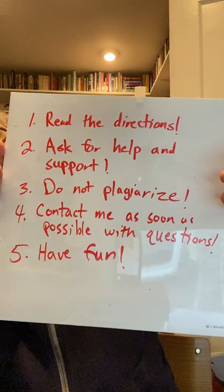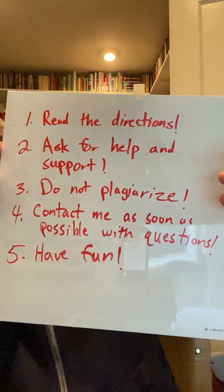And then as you're reading the directions, if you see something that's not clear to you, ask for help. Do not hesitate to reach out to me. If you just want to send me an email and you want some quick answers that way, I'll write you back. If you email me between 9 a.m. and 5 p.m. on weekdays, I will get back to you very expediently, very quickly.